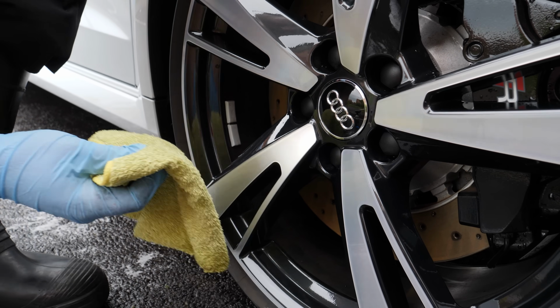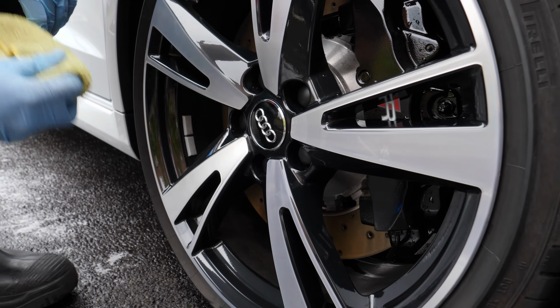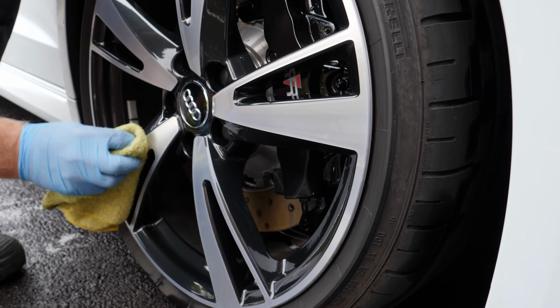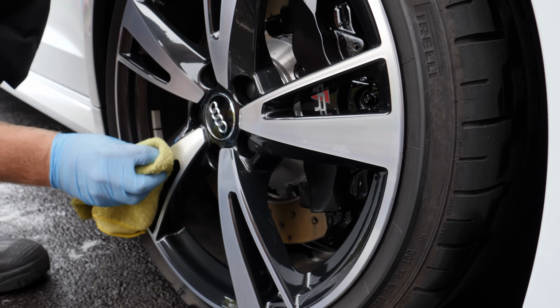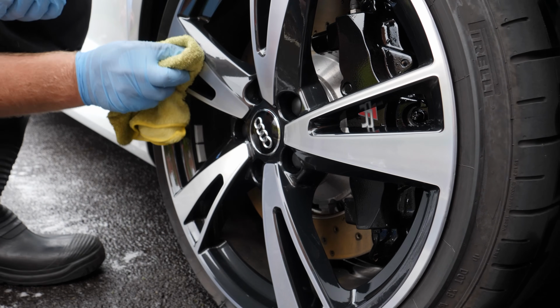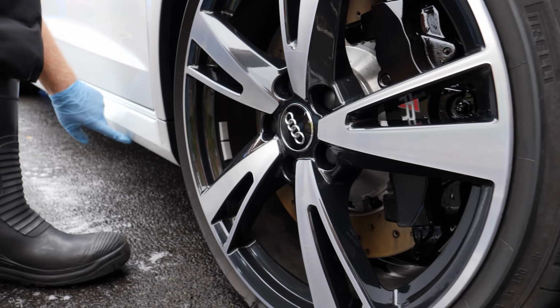Some things obviously it's not going to remove when you go into the likes of TFR cleaners, which is traffic film remover, which a lot of car washes actually use. That's how they get a lot of the shit off the bottoms of the skirts here.